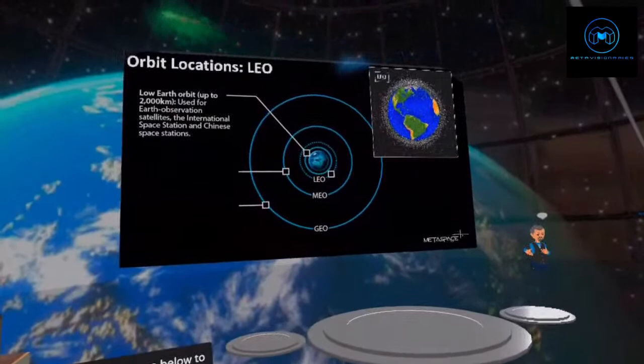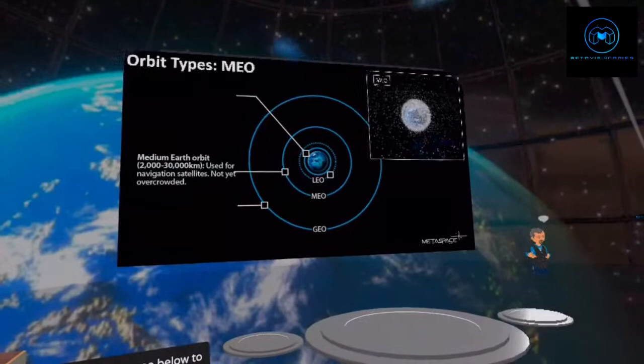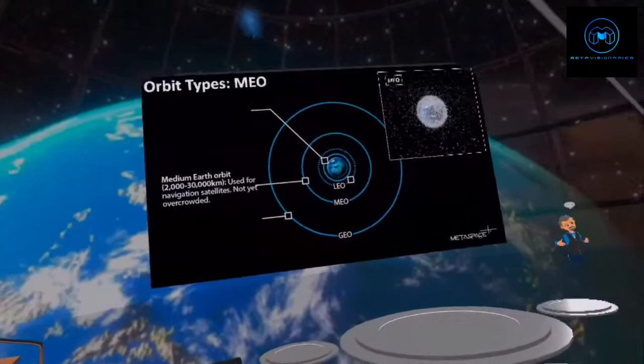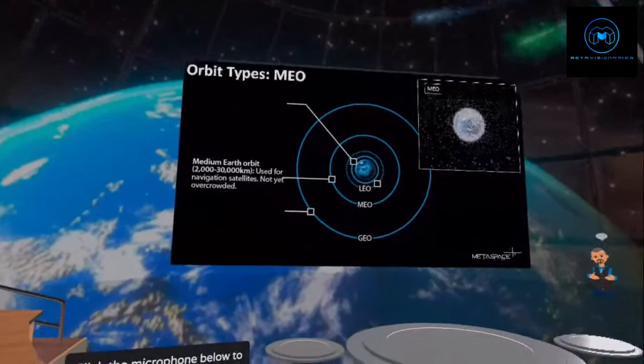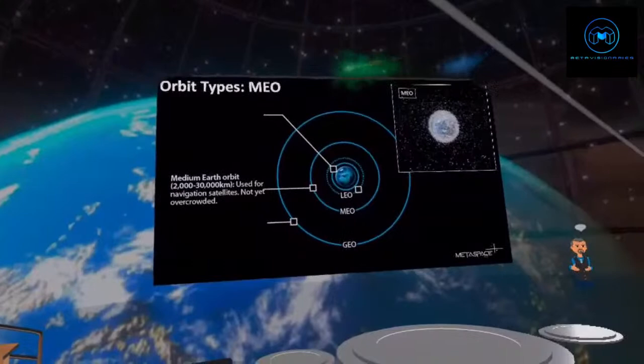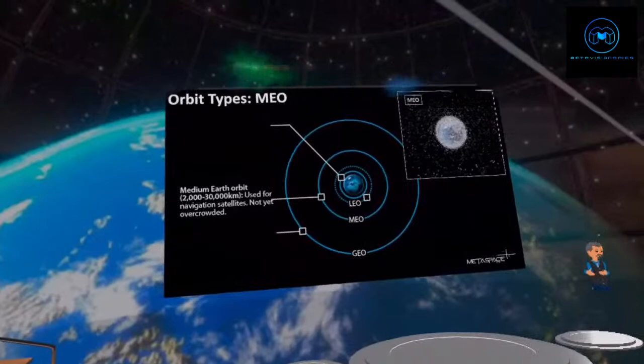Now, the next most important orbit is called MEO, or medium Earth orbit. And as you see here, it goes from low Earth orbit, 2,000, up to about 30,000 kilometers. Now, this orbit is great for navigation satellites. Okay, so you can imagine that when you're going to a restaurant, you bring up your iPhone and you pull in maps, and then you say, this is where you want to go. You're really talking to a navigation satellite. You're really getting information from that satellite. Actually, you should have at least three in view to give you a good measurement of where you're going.